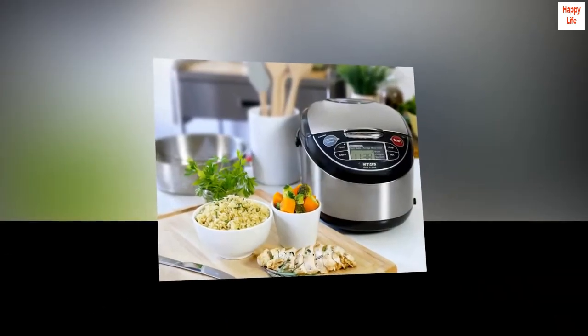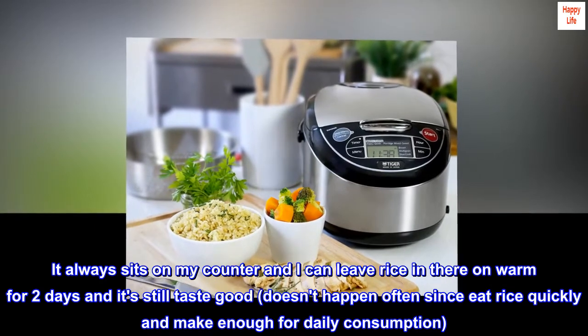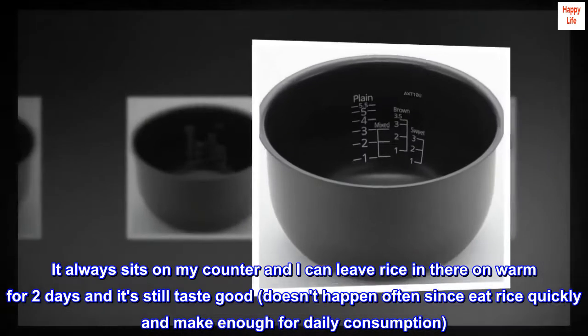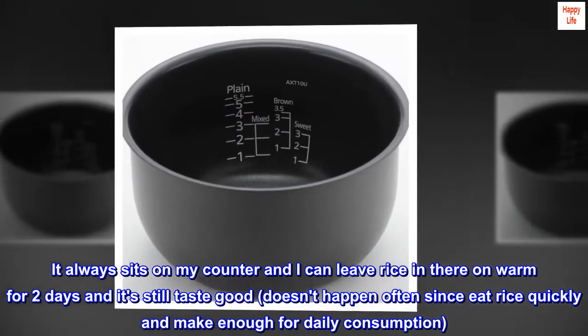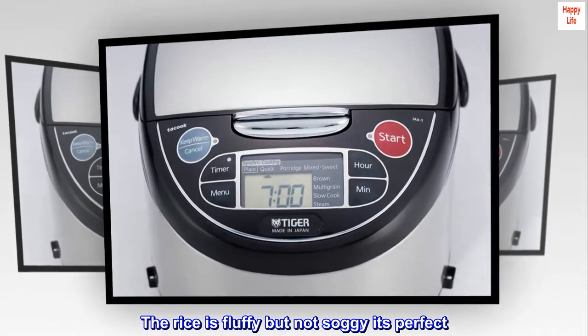Love this cooker. It always sits on my counter and I can leave rice in there on warm for 2 days and it still tastes good. Doesn't happen often since I eat rice quickly and make enough for daily consumption. The rice is fluffy but not soggy, it's perfect.